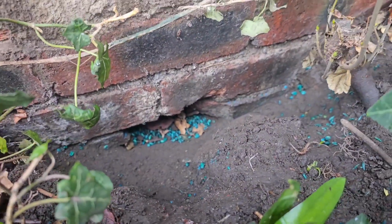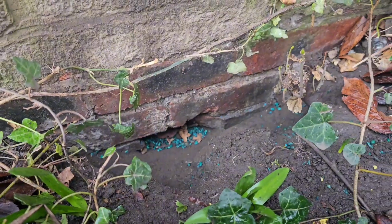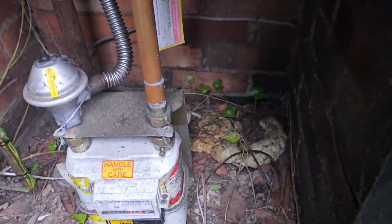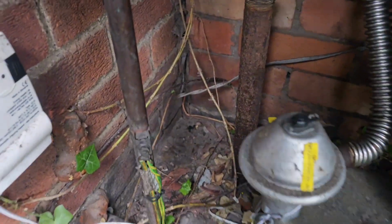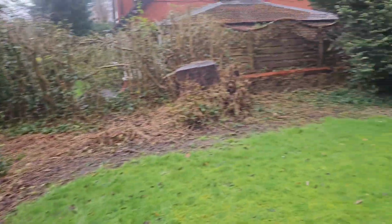Substantial burrow. Baited that with approximately 3 kilos of Saccharat. Obviously in the gas meter cupboard you can see smear marks evident on the expanding foam. There's rat droppings present at the rear. There's a large amount of foliage areas around this property. Perfect harbourage points for rats and mice.